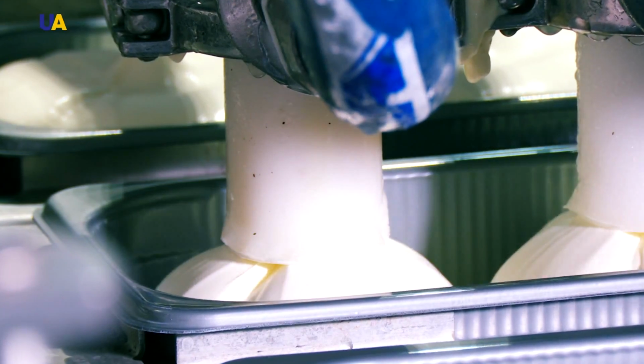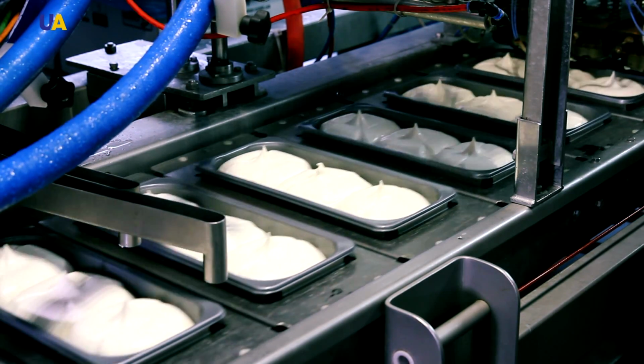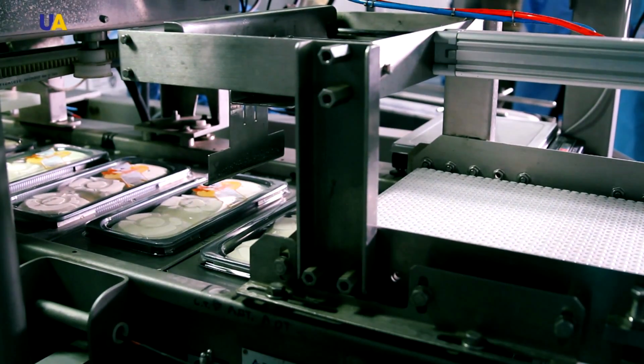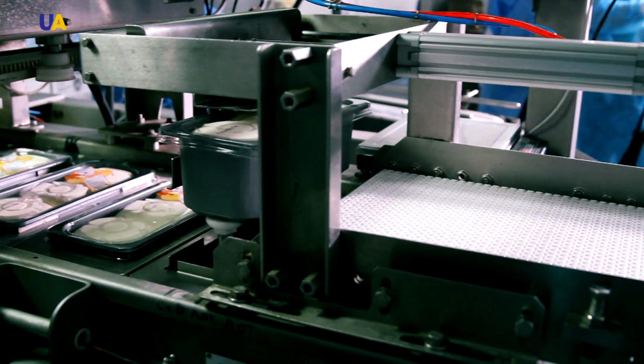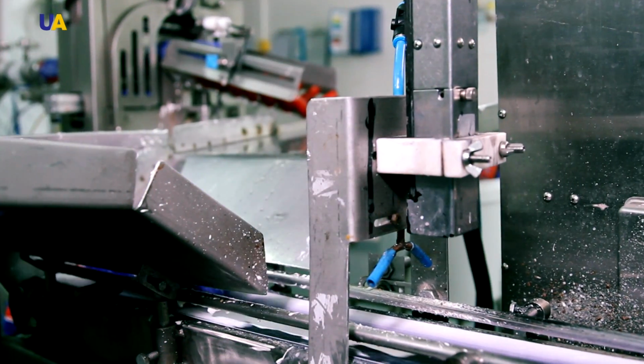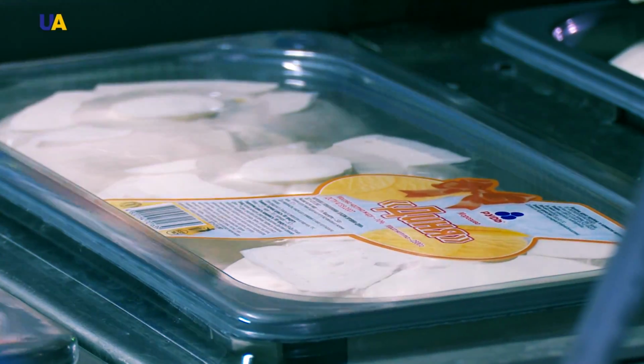The company also produces ice cream offered to customers on the dessert menus of restaurants and cafes. It is packed into a large container. After manufacturing and passing through all production processes, ice cream in a cup, on a stick, in a large, medium and small container is sent to the warehouse.